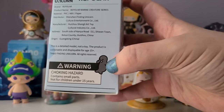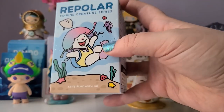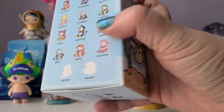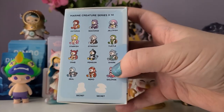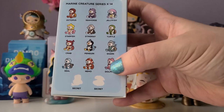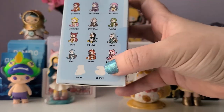Not much on the side, although look at that cute little walrus there. I do love the front design for it, and it says, "Let's play with me." And then on the side here, you can see the options. So for this series, we have 14 options. There's 12 regular ones and then 2 secret editions.